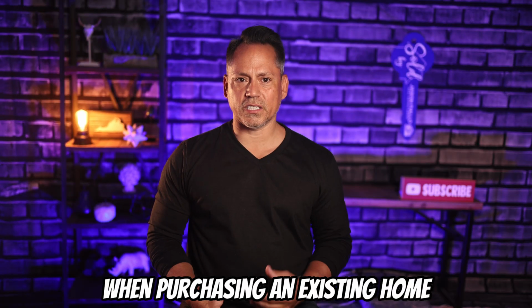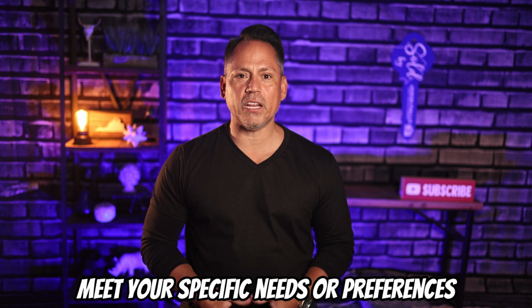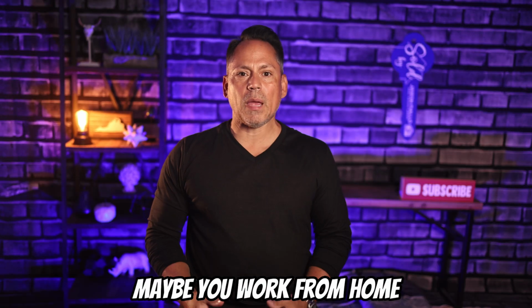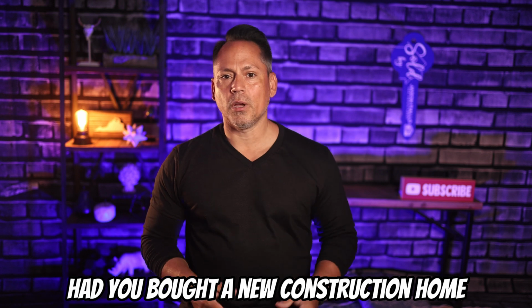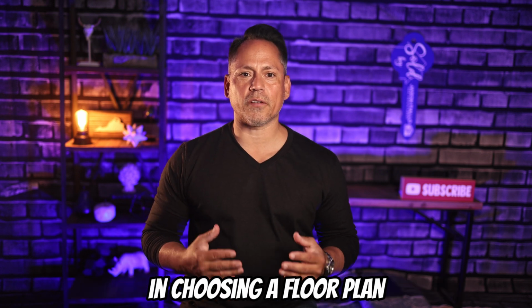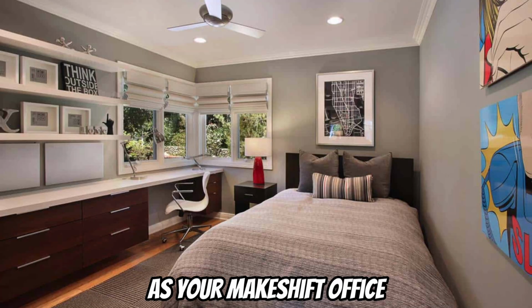When purchasing an existing home, there could be limits on customization, which may not meet your specific needs or preferences. For instance, maybe you work from home and need a dedicated office. Had you bought a new construction home, you would have had the flexibility in choosing a floor plan with an office instead of taking up one of the bedrooms to use as your makeshift office.